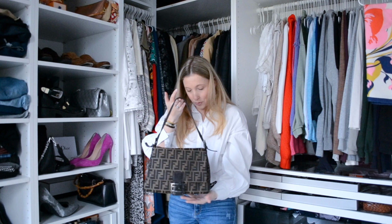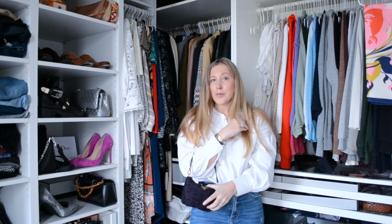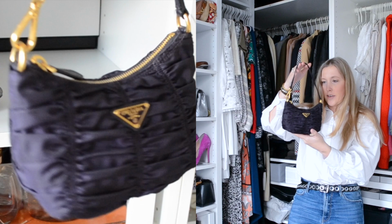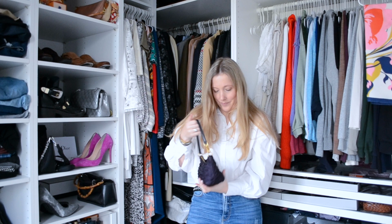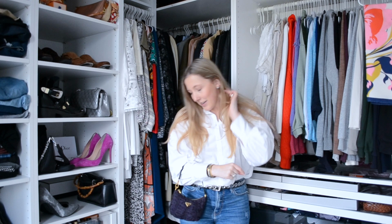Okay, on to the next one is this super sweet, super tiny little Prada bag. It's in purple nylon and it's called Gaufre. It's super tiny, as you can see. My phone can fit inside and nothing else can fit. It's quite wide, as you can see. My phone fits inside, my wallet fits inside, and my keys fit inside. But that's about it. I haven't been wearing this bag a lot lately because, well, we can go nowhere. But I really love this bag.